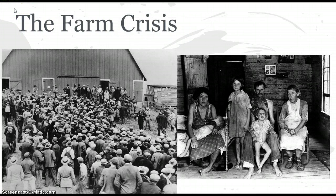Number 7, the farm crisis. On average, farmers earned less than one-third of the rest of the workers in the country. Technology allowed them to produce more, but there was not a corresponding increase in demand, which meant that they received lower prices. For example, corn prices dropped 19%, and the price for a wheat bushel dropped almost a dollar.